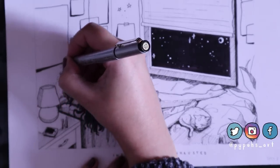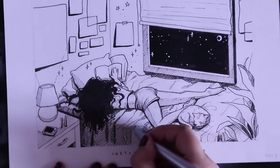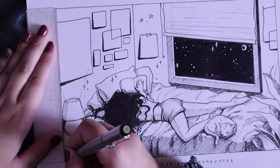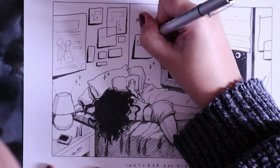And in the end, I was so, so happy with how it turned out. Honestly, I think it looks adorable. It looks peaceful. And it is also, again, a huge mood. So I added a little border, and then I put my signature on one of the papers on her wall.